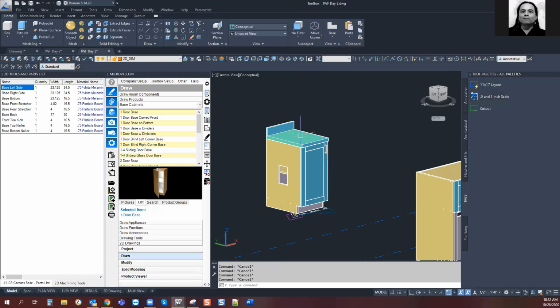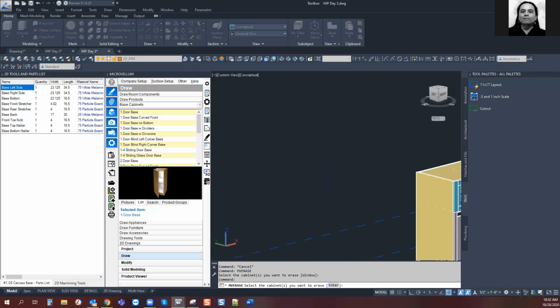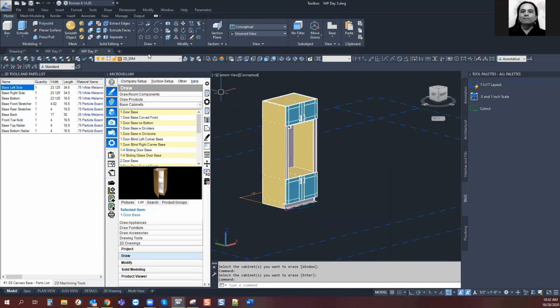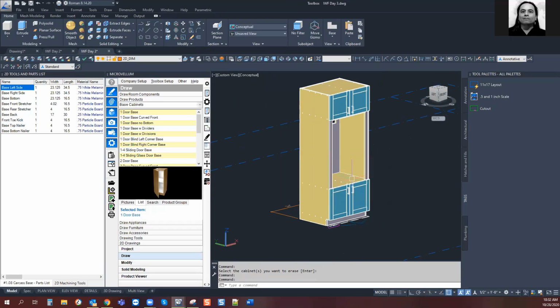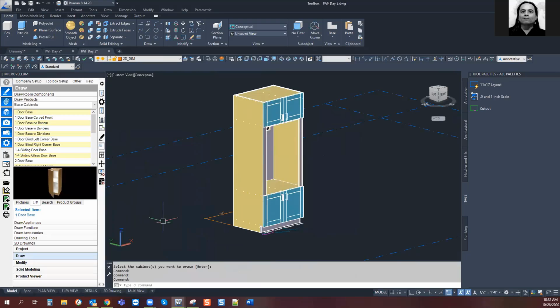I'm going to get this product out of there and erase. All right, so now what we want to do is we want to make this product parametric. So like I said, we want to be able to insert this into another project whenever we need to. All right, so what I want to do is I want to come to my edit design data.